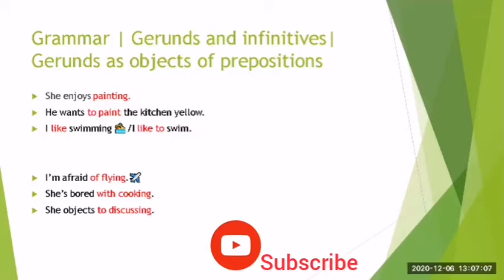There are also some expressions, phrases, adjectives, and verbs that are followed by a preposition and a gerund. I'm afraid of flying. No, I'm afraid of flying, right? She's good at cooking. No, she's good at cook, and so on.